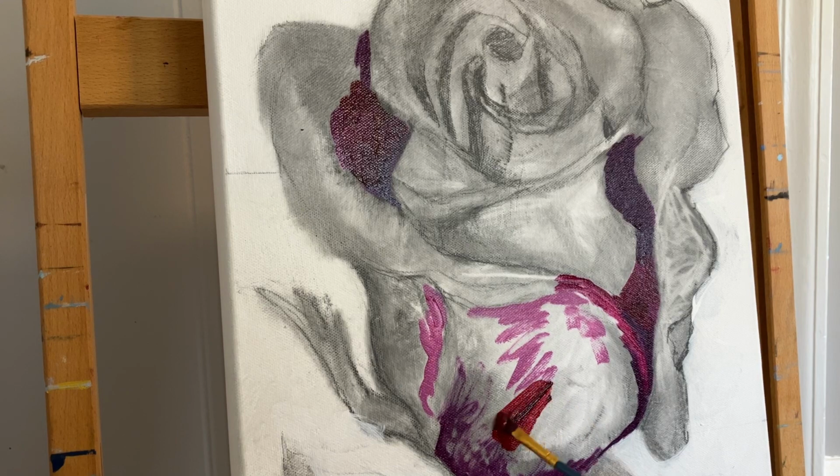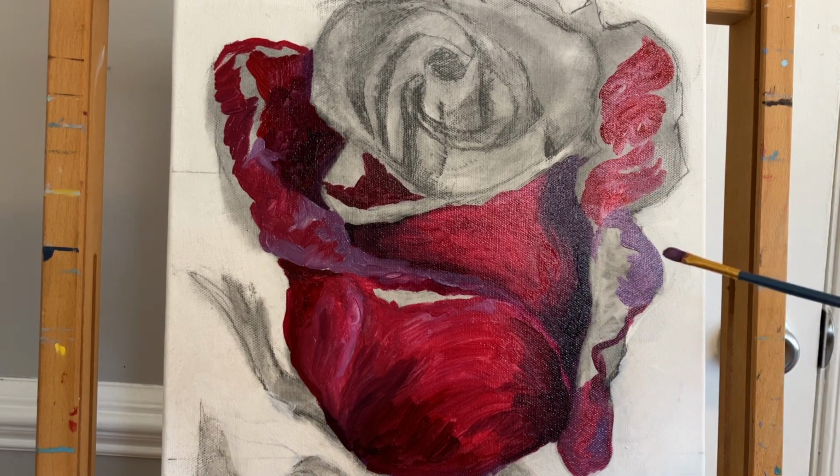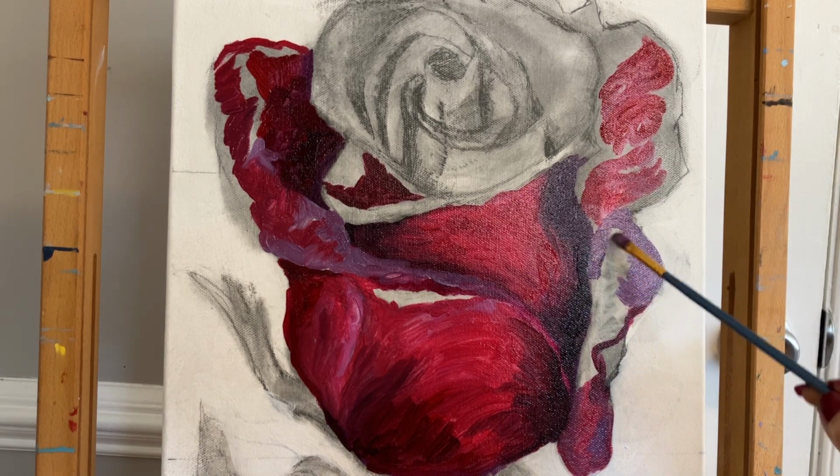Nothing too crazy so far. I'm just putting down the colors that I need for this rose, which will be a lot of different shades of red. Okay, surprise, I'm starting to add purple into my red rose. The purple will be the highlight areas on the rose petals.